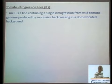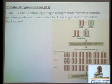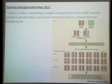To define an introgression line, it's a line containing a single introgression from the wild tomato genome, produced by successive backcrossing in the domesticated background. How it's done is presented schematically here. We cross elite varieties with wild, and then backcross with the elite variety again. Then, using marker-assisted selection and consecutive backcrosses, we end up with such lines. Say, for example, if we take introgression line 1-1, it has this segment from the wild type, but the rest from the elite. If we compare it for any quantitative trait with its elite parent and find some difference, then that difference is attributed to this segment. That is why they are good lines to deal with quantitative traits.